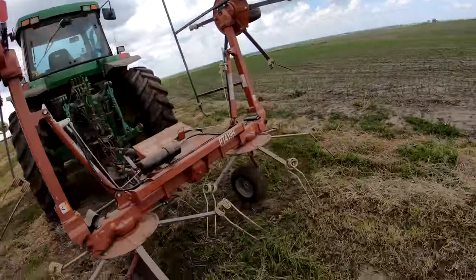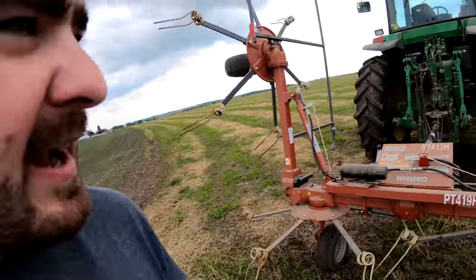So here's the RhinoAg PT419H. We've had this for 3 years now, and she's become a crucial asset on the farm when it comes to making hay. With this tedder, typically we can expect to cut the hay, ted it the next day, and then bale it the following day. First crop is typically a little bit heavier, so it takes a little bit longer to dry.